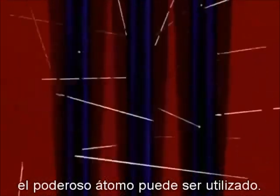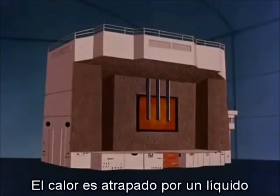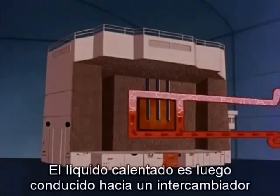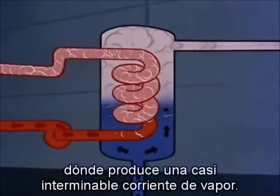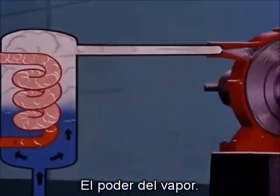With the chain reaction thus under control, the mighty atom can be put to use. The heat is picked up by a liquid that is piped through the hot core of the reactor. The heated liquid is then run through a boiler where it produces an almost endless stream of hot steam. Steam for power.